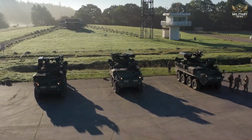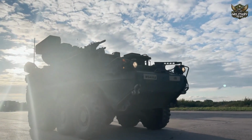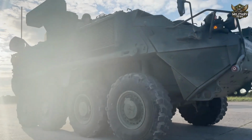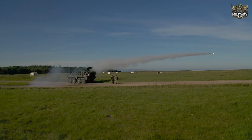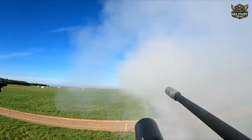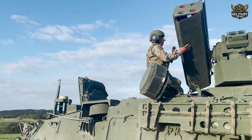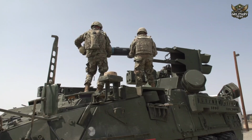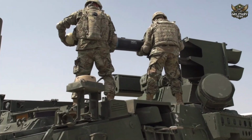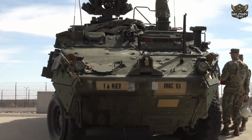In addition to technological upgrades, training for personnel is also a major concern in the implementation of M-SHORAD. The U.S. Army regularly conducts exercises to ensure soldiers understand how to optimally operate and maintain the system. This training includes combat simulations, system reprogramming, and defensive tactics in the face of modern airstrikes.